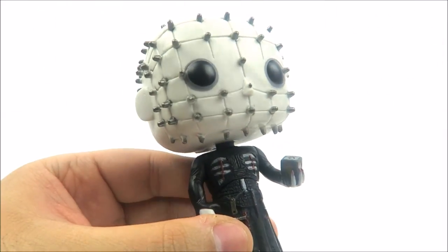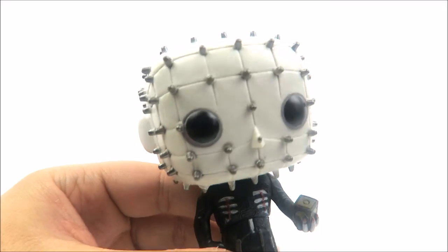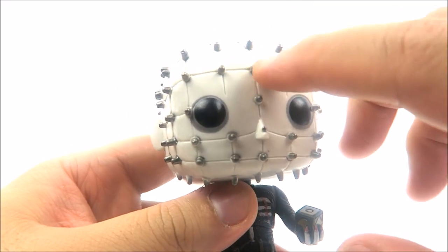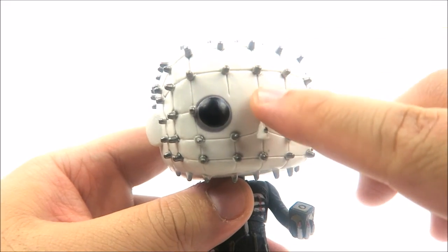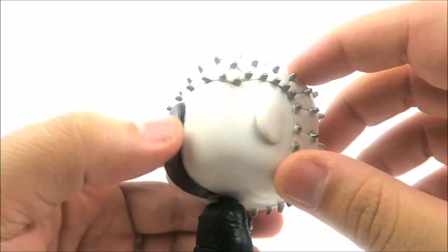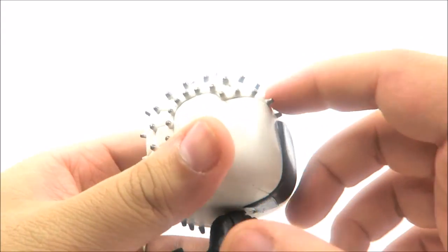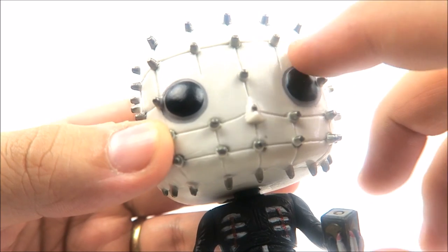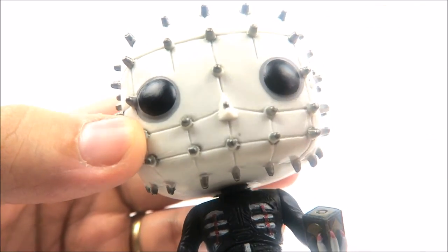And now we get to Pinhead from the Hellraiser series. I mean, take a look at all that sculpted detail on his head. You can see the ridges in between all of the spikes that they put in, and then all of those individually sculpted spikes are painted in gray, so it looks awesome. And then, of course, you have that off-white color all the way throughout. You have these deep black circular eyes, and then they put a little bit of gray on the outline. Not the cleanest of jobs.